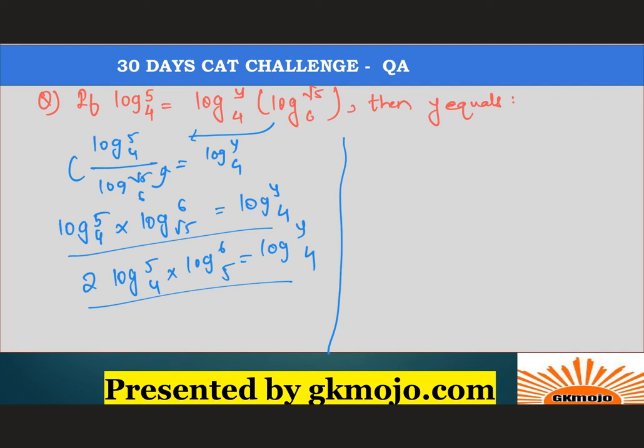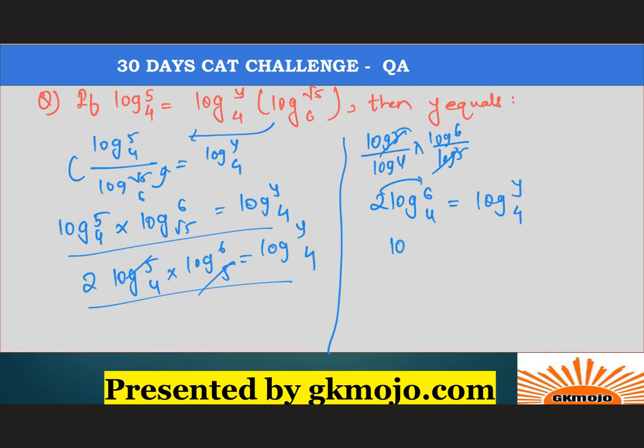All right, so over here this log 5 and log 5 get cancelled, because this can be written as log 5 upon log 4 into log 6 upon log 5. These steps I'm not doing because I am taking it for granted that you guys know it. So what you get is 2 log 6 to the base 4 equals log y to the base 4. Now we'll take this 2 over here, so it becomes log 36 to the base 4 equals log y to the base 4. Bases are same, so y equals 36 is your final answer.